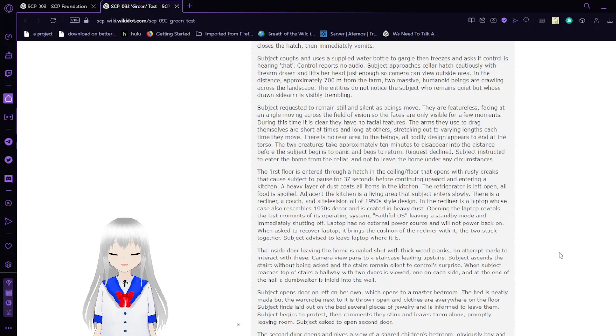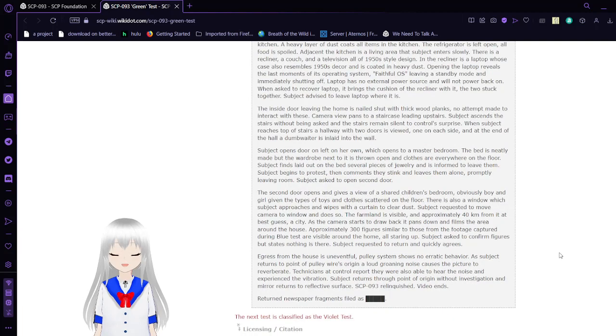The first floor is entered through a hatch in the floor that opens with rusty creaks that cause subject to pause for 37 seconds before continuing upward and entering a kitchen. A heavy layer of dust coats all items in the kitchen. The refrigerator is left open. All food is spoiled. Adjacent to the kitchen is a living area that subject enters slowly. There is a recliner, a couch, and a television, all of 1950s style design. On the recliner is a laptop whose case also resembles 1950s decor and is coated in heavy dust.